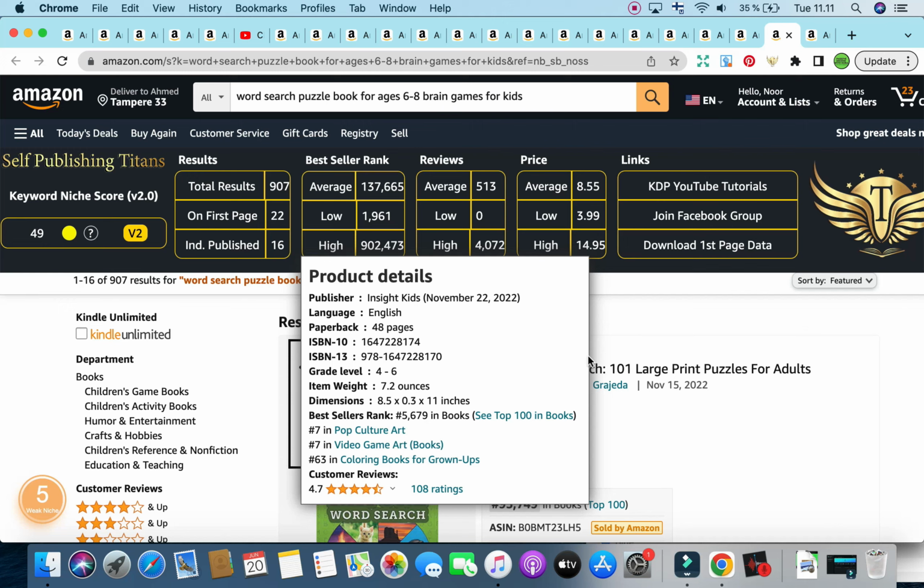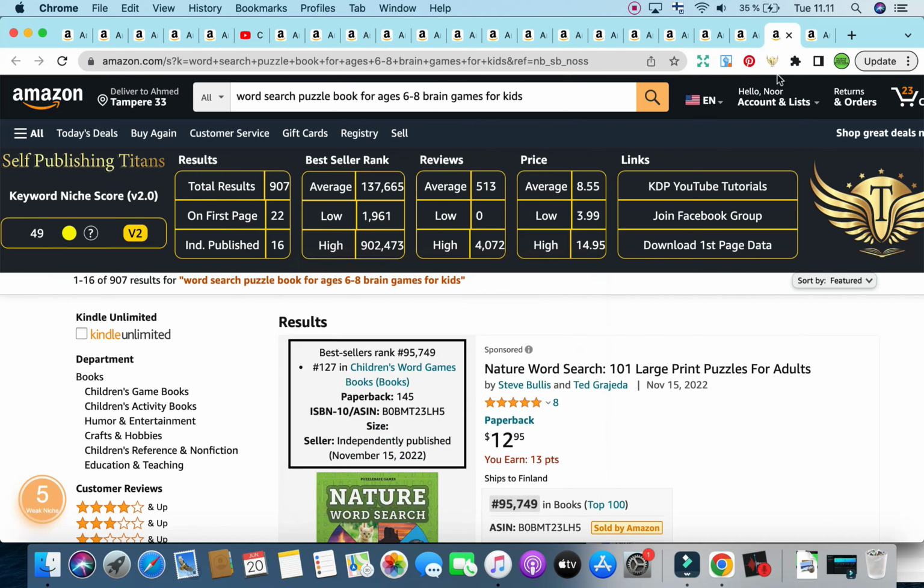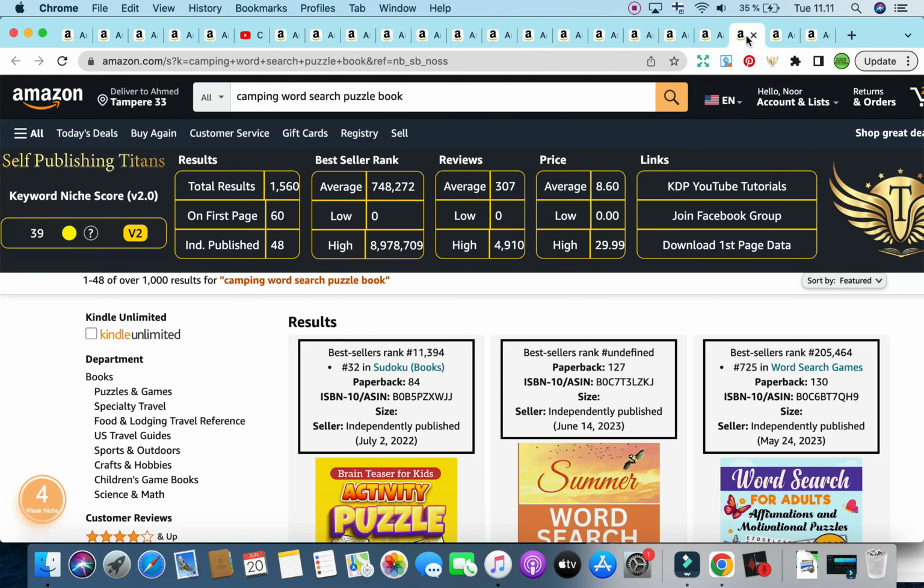So the keyword word search puzzle book for kids ages 6 to 8, brain games for kids, keyword niche score of 49. Let's head over to the second keyword for the day, and the second keyword is camping word search puzzle book. Camping word search puzzle book has a keyword niche score of 39, and the total results are 1,560.